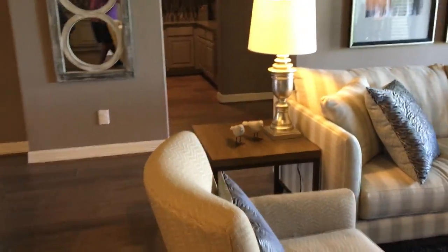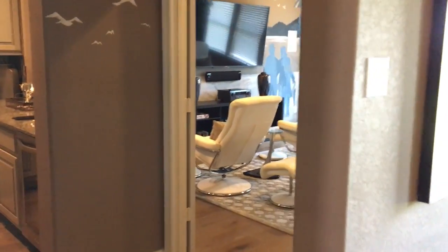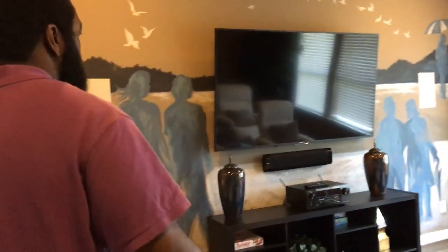It's a one story, is it going to have an upstairs? Yeah. Oh, this is the media room. Let's look in here. I can relax. Okay, this is a solid media room.